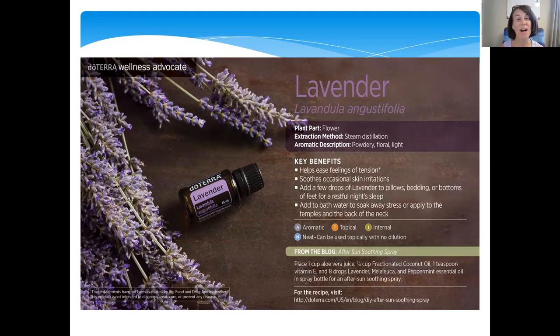In the summer, I love using lavender to support my skin. We'll talk a little bit more about that here in just a second. And it's excellent for wound care. You definitely want this in your first aid kit for any bump, bruise, burn, cuts and scrapes, any wound whatsoever. It's great to help reduce pain as well as clot blood.